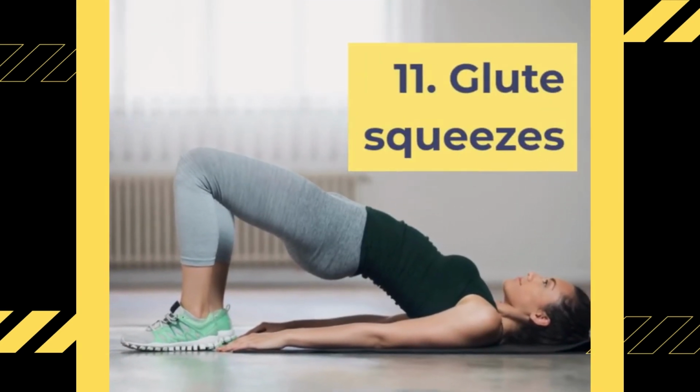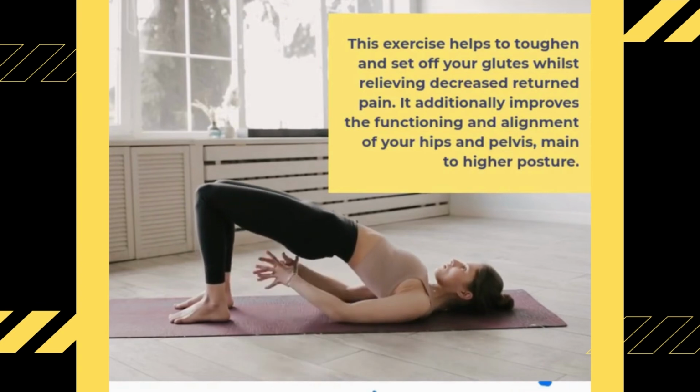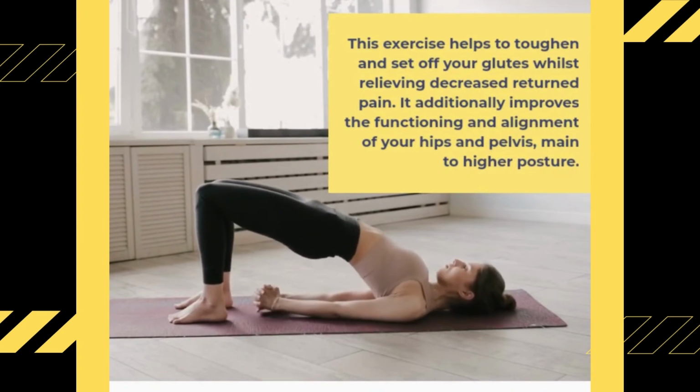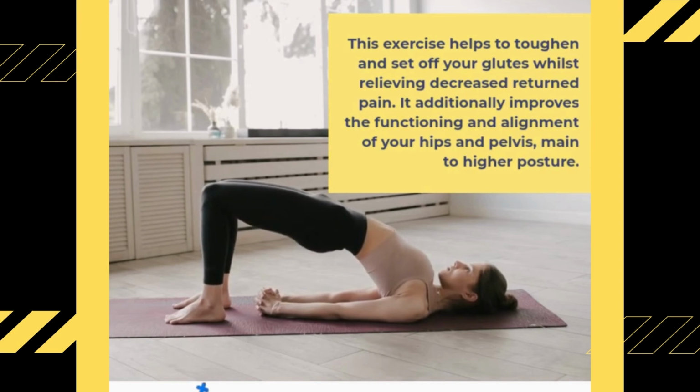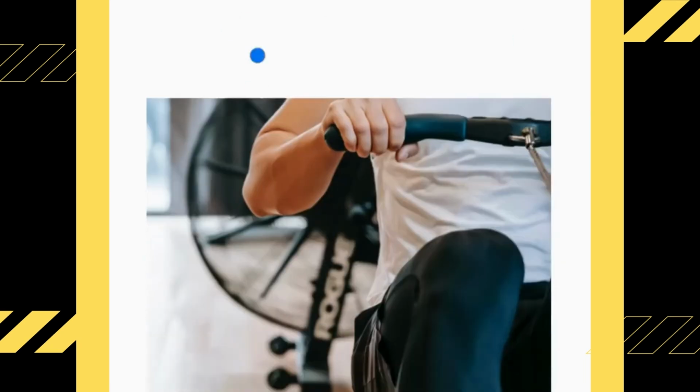11. Glute squeezes. This exercise helps to strengthen and activate your glutes while relieving lower back pain. It also improves the functioning and alignment of your hips and pelvis, leading to better posture.